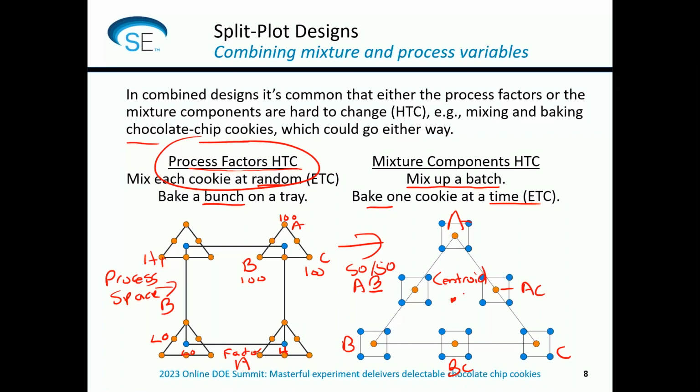All right, but you can see what's going to happen here is that the combinations are going to start to explode because we're crossing the experimentation on the mixture with the experimentation on the process, and there's just a lot of variables that come into play here. So it begins to get kind of out of control.